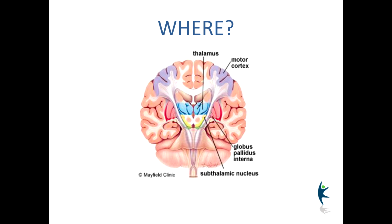So where do we put it? There's this little place in the brain, it's called the subthalamic nucleus. It's that little yellow area there. That's one choice in Parkinson's disease, and that's the choice I like a lot. But there's a second choice that's called the globus pallidus, or GPI. So the STN, GPI, you probably heard that talk a lot. So we can put it in one of those places. The thalamus is for tremor.